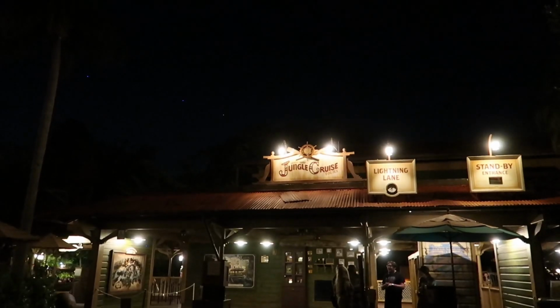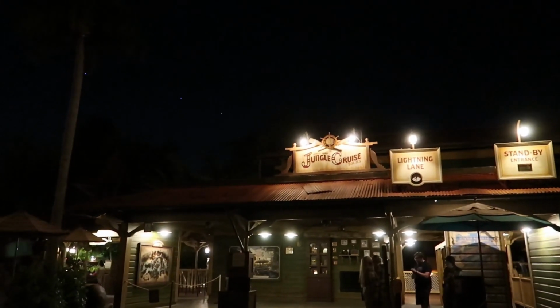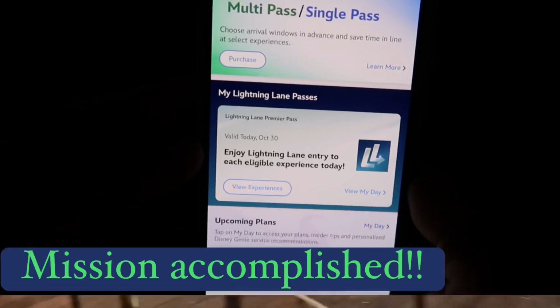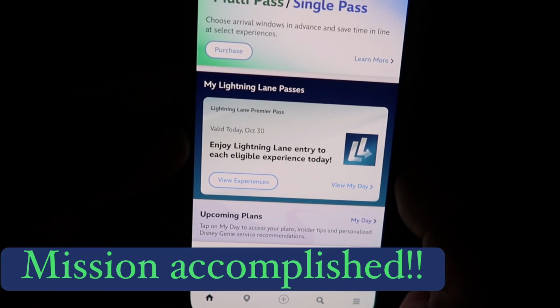One more. One ride left. And it happens to be right here. Let's jump on it real quick. It is a 5-minute wait, so we're not skipping any lines. Let's see. We did every single thing, so.